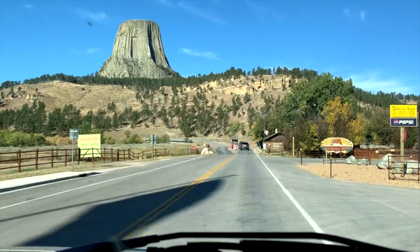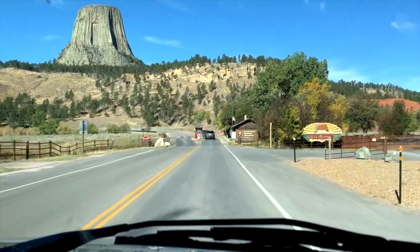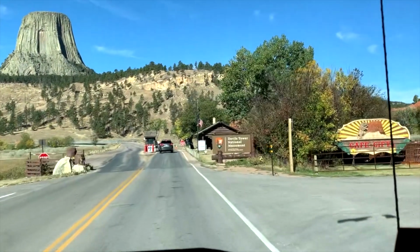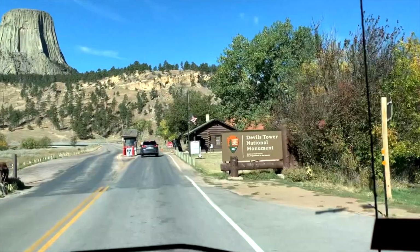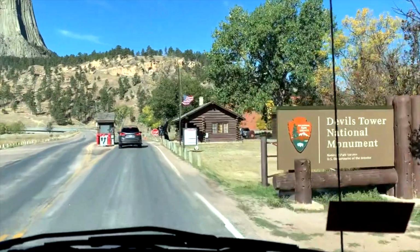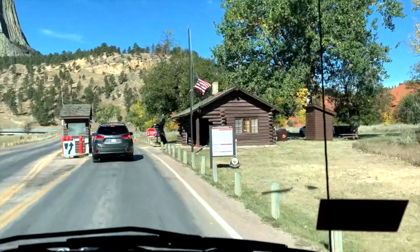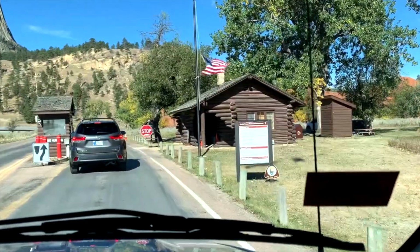Devil's Tower National Monument costs $25 to get into, or if you buy the annual National Park Pass, it is $80, and that includes all national parks and monuments. Devil's Tower is 867 feet from the base to its summit, and it was the first established national monument in the United States in 1906 by Theodore Roosevelt.